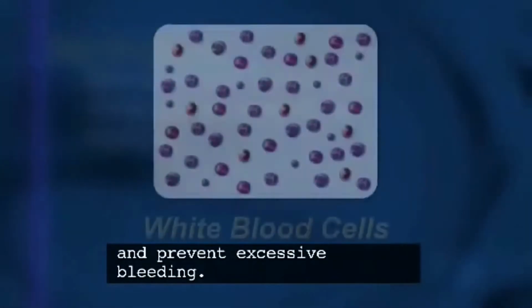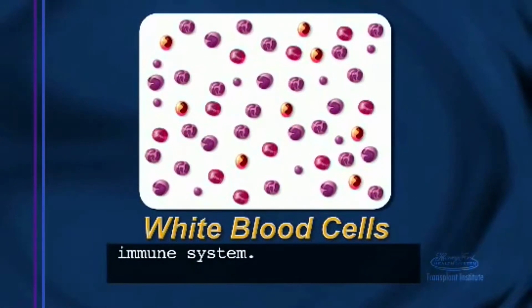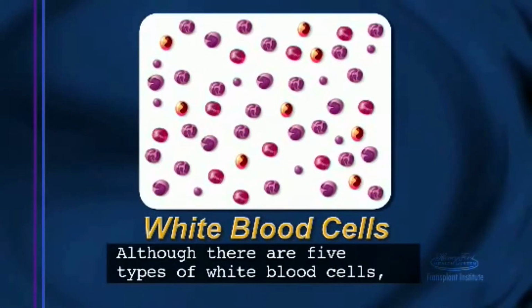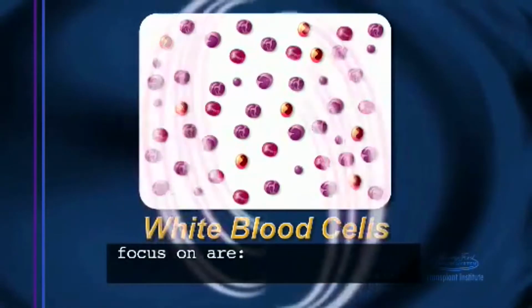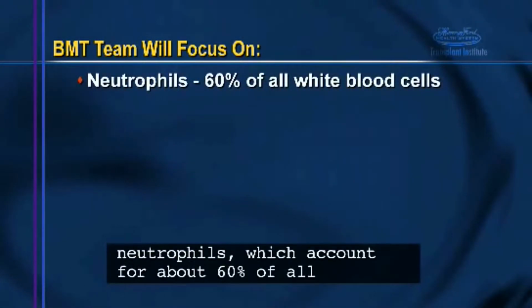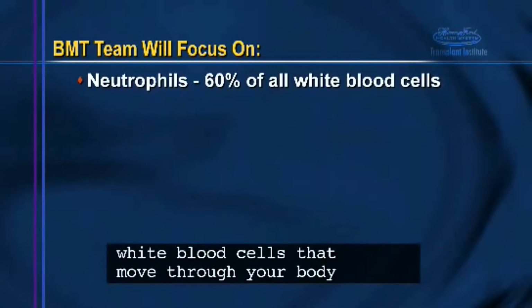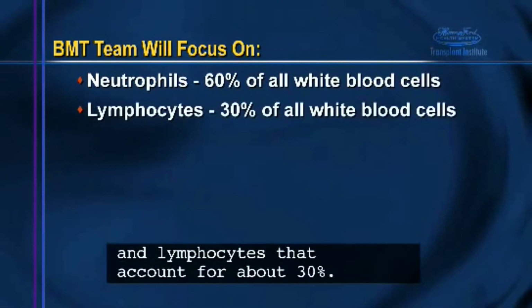White blood cells play an essential role in your immune system. Although there are 5 types of white blood cells, the 2 your bone marrow transplant team will mainly focus on are neutrophils, which account for about 60% of all white blood cells that move through your body, and lymphocytes that account for about 30%.